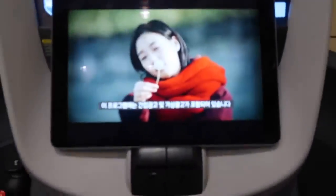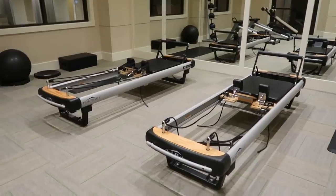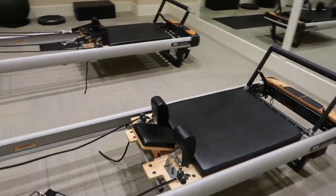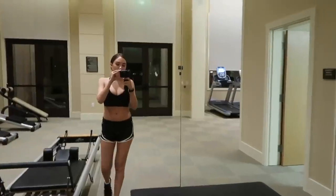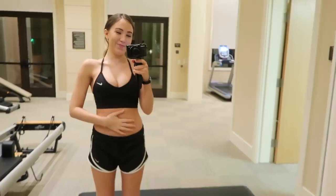Yes. Getting in those steps and watching at the same time. I'm just gonna do this for maybe an hour, 45 minutes, an hour. My gym also has Pilates machines, which I use a lot. Normally if I'm gonna do any kind of sculpting, I use the Pilates machine. Love Pilates, been doing it for a million years. Not that you can really tell.